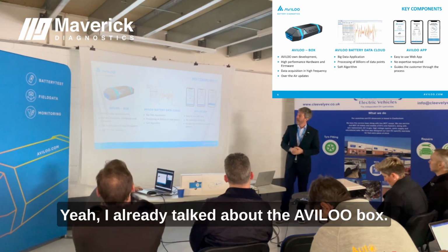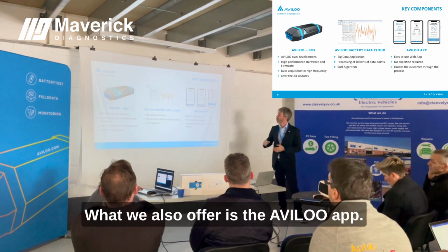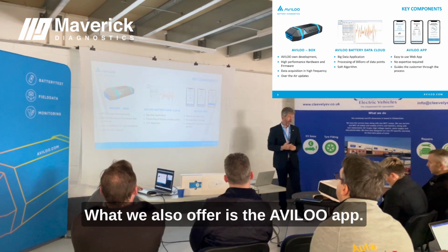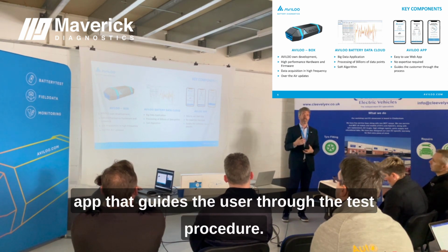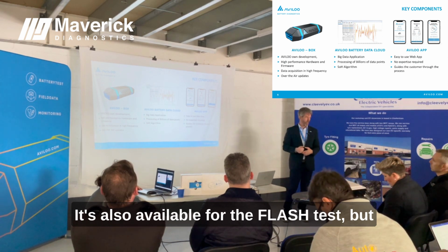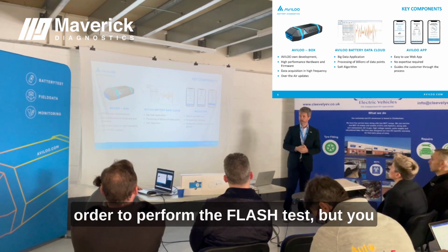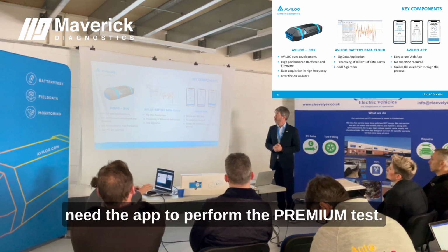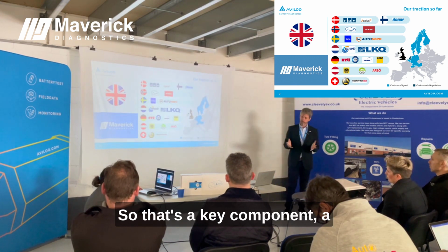I already talked about the AVILOO box. I already talked about the AVILOO battery data cloud. What we also offer is the AVILOO app. So this is specifically also for the premium test, an app that guides the user through the test procedure. It's also available for the flash test, but typically you don't really need the app in order to perform the flash test, but you need the app to perform the premium test. So that's the key components.